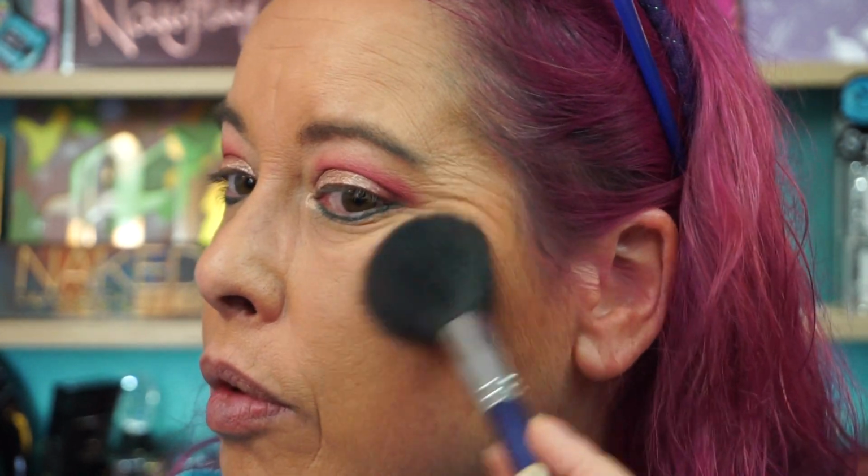Alright, blush. What do we got here? Bare Minerals bronzer brush. I can use my bronzer brush because it's a bronzer. It is pretty. I have the shade Kiss of Copper, by the way.